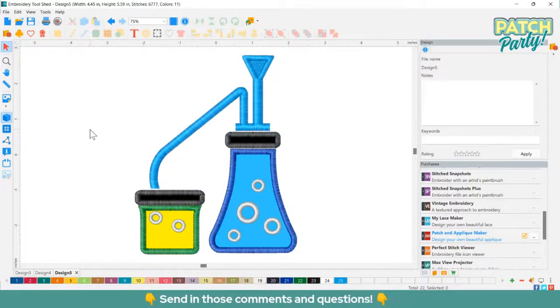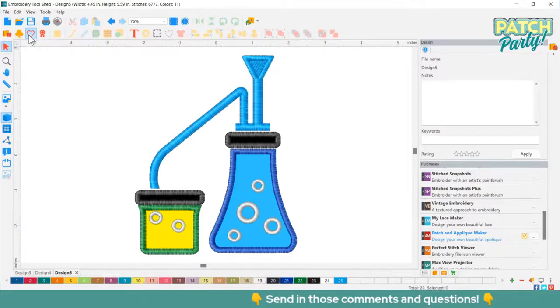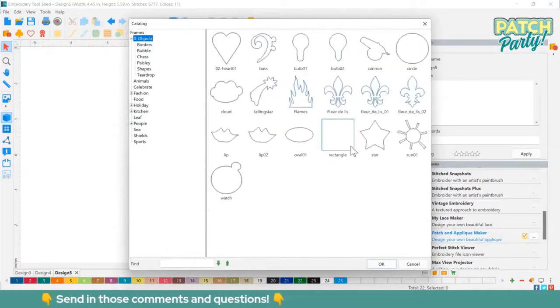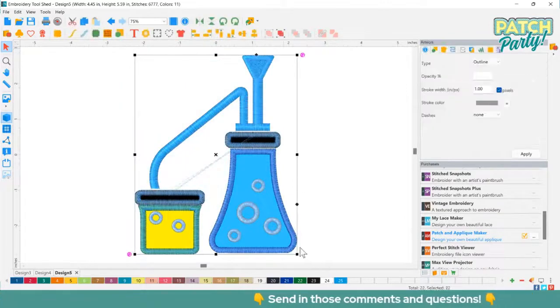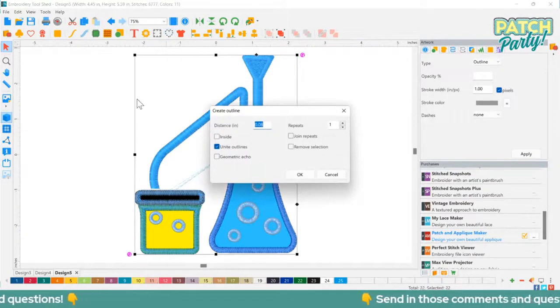So now this is a built-in applique design that you could save and you could stitch it just as it is as an applique. You could also put one of those frames around it that we talked about earlier where you just select a shape. So it could be one of these borders. It could be just something as simple as a square, a circle, an oval that you put around it. But we have a way of making a shape that contours to your design or your name. So you select your shape and then just choose this create outline up here on the toolbar and put in the distance.